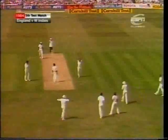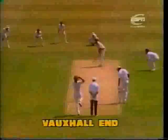And he's gone, yes, up goes the finger and Dujon is out. A nice little lollopy, sloppy catch there to slip, no problem at all. And 3 wickets now for Botham. Not a very good shot I felt there from Jeff Dujon. It was short enough really for him to have avoided, but off the glove I fancy.